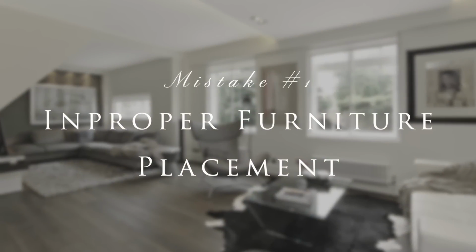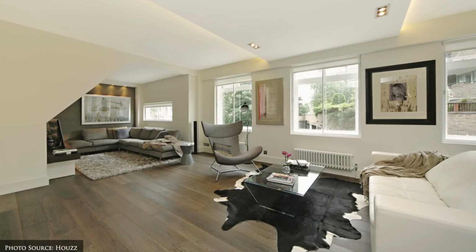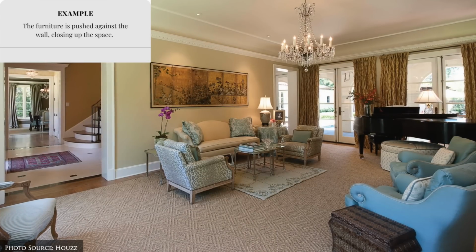Design mistake number 1. Placing furniture against the wall or overcrowding. While it might seem logical to create more open space in the centre, this layout can make a room feel disconnected and smaller.